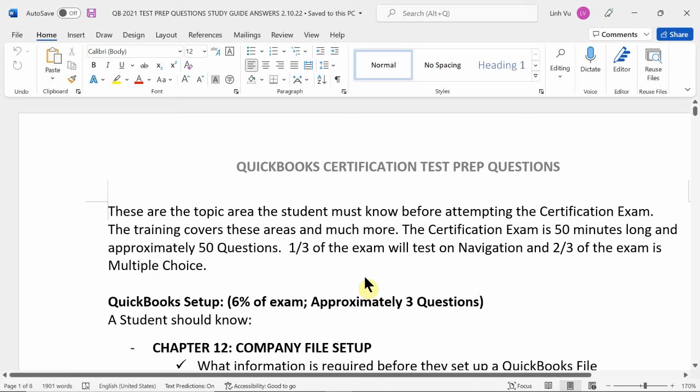So let's go ahead and finish this up. Once again, a reminder, this is what the test is going to be like. Not the one that's going to be for this class, but the one for the certification test prep itself. It's approximately 50 questions, but in this case, the study guide tells you that it's exactly 47 questions.